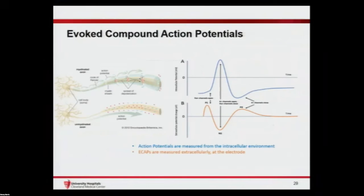So on the left side, we can see that this is an action potential along a nerve, and then the graph on the right at the top in the blue is showing a schematic of what happens inside the cell. So we have intracellular depolarization and repolarization, opening of sodium channels, and then the sodium is going into the cell and driving a positive charge, and then the potassium leaves the cell to repolarize. On the bottom in the orange is basically the opposite of what's going on. So this is being measured extracellularly, and this is what is measured by the closed loop system. And it's the first system for spinal cord stimulation to ever measure something specific.